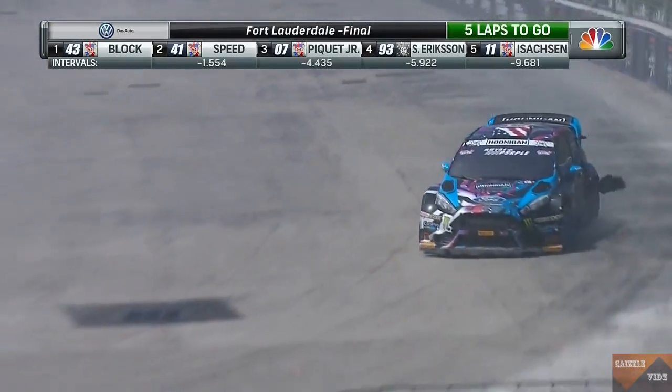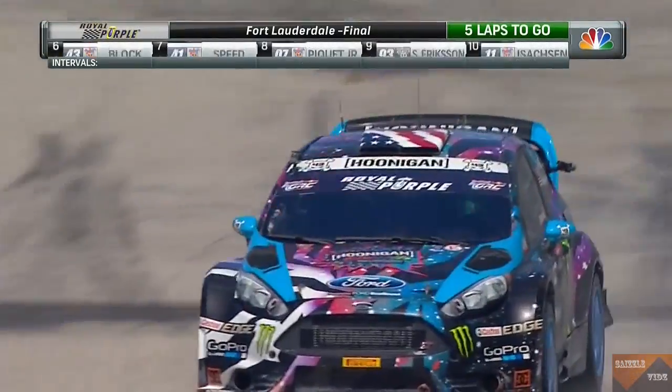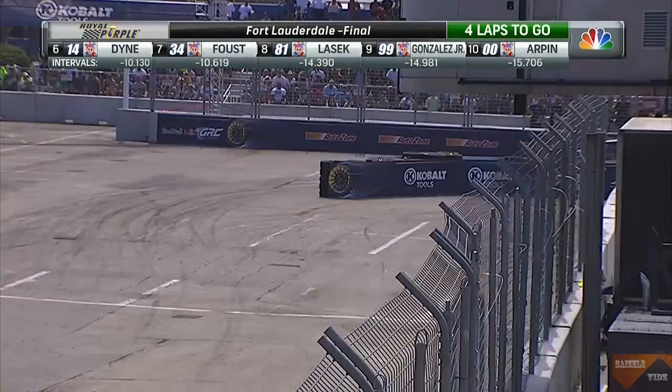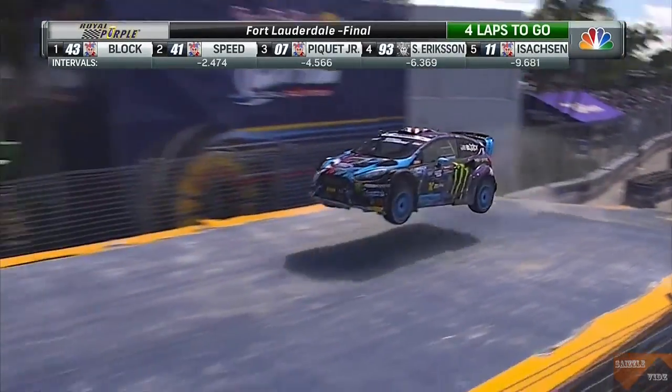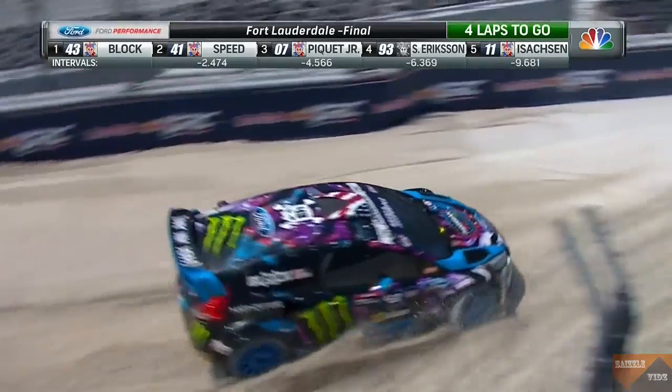Nobody's headed Ken Block in this one. He's got about 1.5 seconds over Scott Speed, and then back to PK Jr., who did take the Cobalt Tools Joker lap, so he's completed that. Ericsson and Isaacson, and then Austin Dine runs in 6th place at the moment in this 10 lap, the first main event for 2015 in Red Bull GRC.